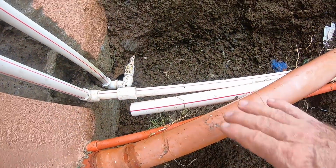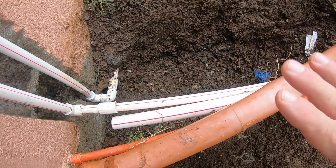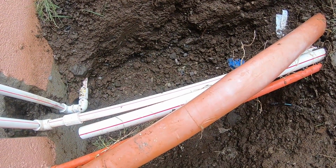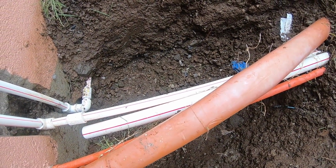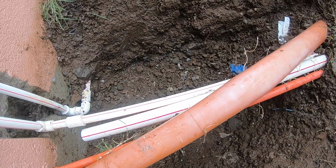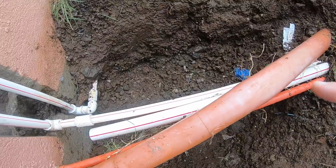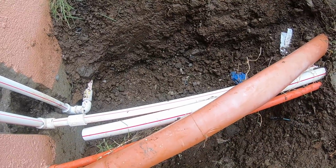Now this 1-inch PPR pipe here, we can put the pump on the top, or we can put the pump down underwater. We can do a submersible pump. We have to make a decision. I need to talk to some experts about that to find out what's the best method, to push water or to pull water. We'll find out about that later on.